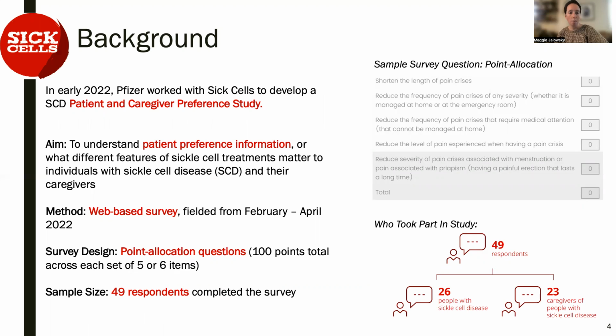The method was a web-based survey that was fielded from February to April 2022. The survey was designed using point allocation questions. So participants were asked to review a set of 5 or 6 items. We have a sample survey question on the top right, and they were asked to assign 100 points total across each set. Points would be indicating their preference.